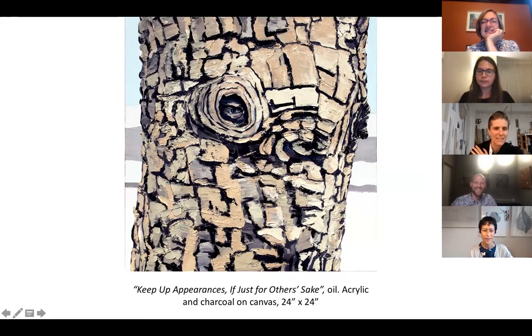I loved the visual pattern of the bark and also the textural pattern of the oil or acrylic. It's oil. Yeah, the textural pattern of all of the media that you're using. And there's such a satisfying rhythm to that. And then there's this eyeball. So I would love to hear more about it. Can you share more about the piece?